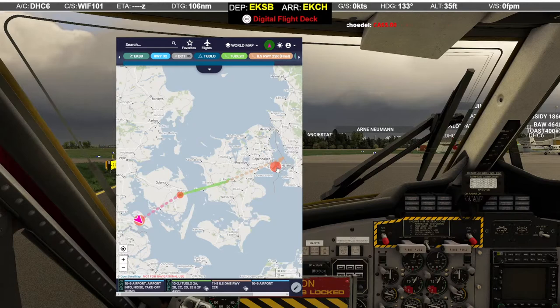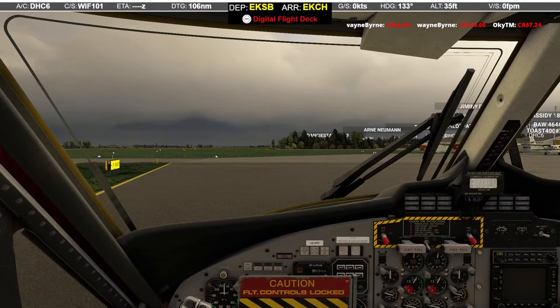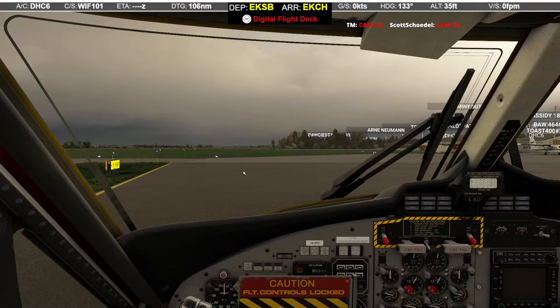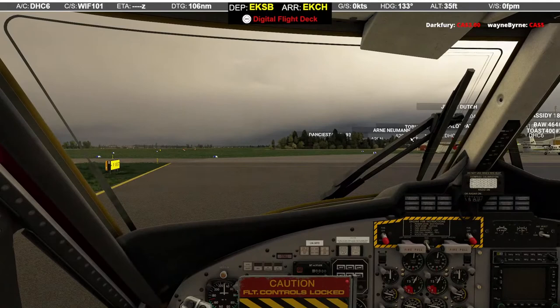Weather currently for us here is windy, as you can see, and a lot of low cloud in the area. I'll put the current weather into the chat, and according to the briefings, it is IFR over in Copenhagen. So we'll have to deal with that when we get there as well. So for now, let's move to the back of the airplane. Since there is no flight crew on these small little hoppers, the door shut. There we go. And we can get ourselves ready to go.